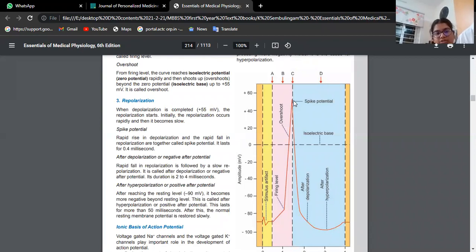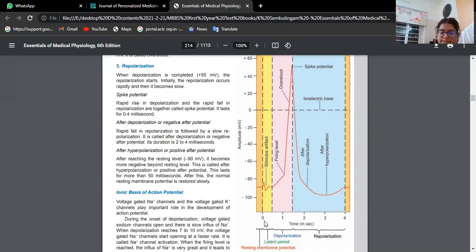Contraction. Ma'am, sometimes contracting, sometimes relaxing. Yes, once you contract, you also relax, isn't it? That means contraction followed by relaxation. So whichever part of the graph you find going up, you call it depolarization. It's written here, you see, depolarization.